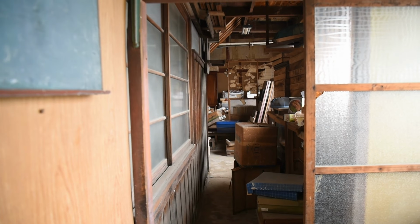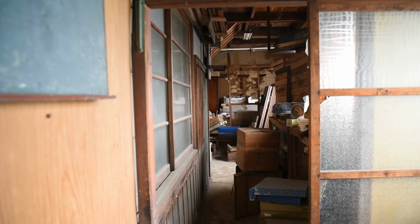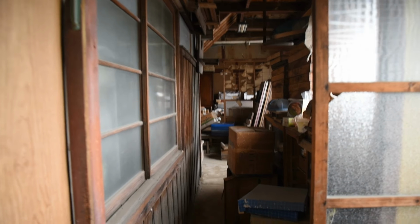Okay, so here we are. We're standing inside the kitchen room, looking down the back hallway. So the room that we're in right now is the white on the outside 1955 expansion. And this is one of the first cool things that we figured out trying to reverse engineer the construction in this house.